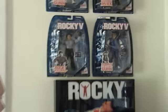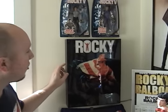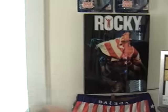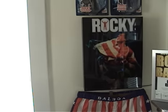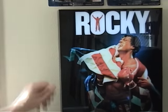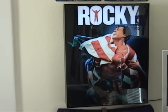Pretty cool. Now, I have this. I don't know what you'd call this, but it's got a light behind it. If you look at it, I'll turn it on real quick. I don't know how well that's going to show up, but at night it looks really cool. But that's an interesting addition to my collection.